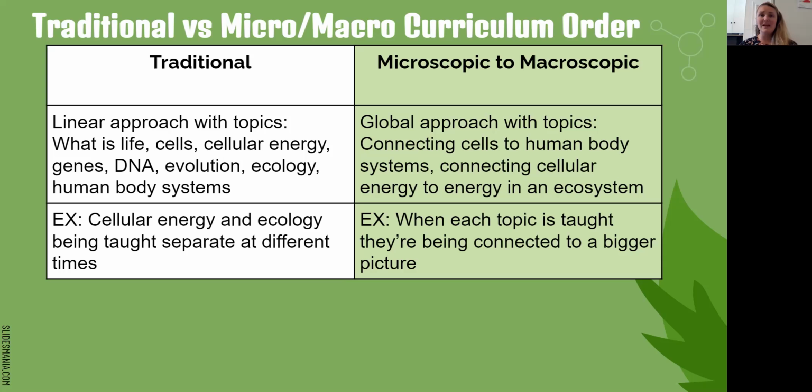It is the big hot topic, and climate change is the biggest concern of every person right now. It's not just a one-person problem, it is a multi-person problem. And so I was like, why am I teaching this linear approach where I teach cellular energy, and then I teach a bunch of other stuff, and then I teach ecology, and these are being taught separate of each other? So my RET experience really changed how I'm thinking about structuring my whole entire course, which I know sounds like a lot of work to change, but I'm super excited about it.